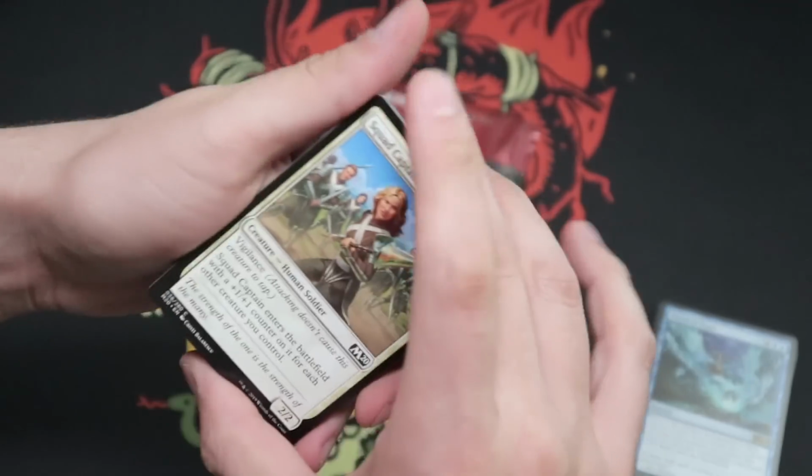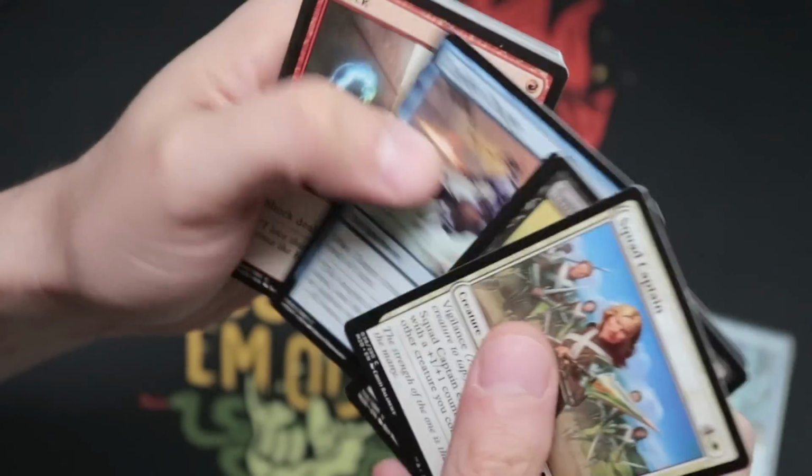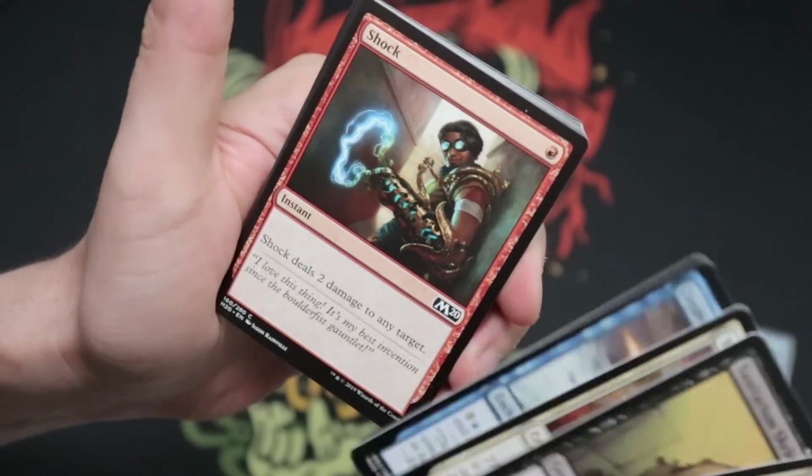Core Set 2020. Is everybody partaking in pre-release? I look forward to it. It's coming up. I'm looking forward to at least partaking in two.